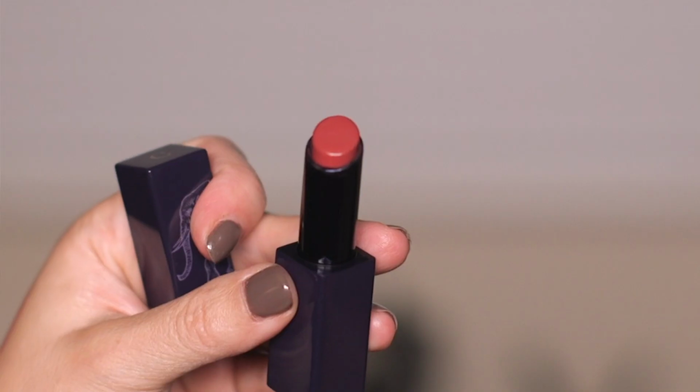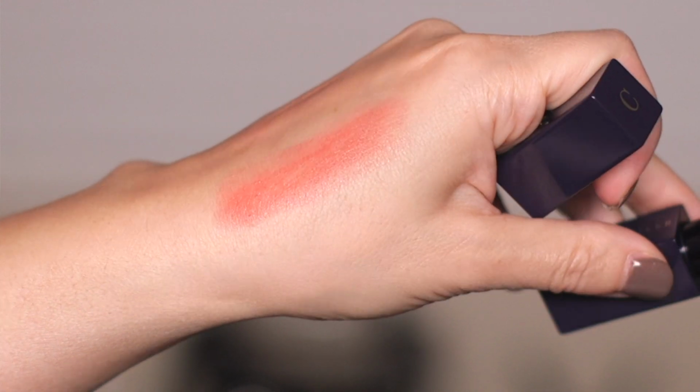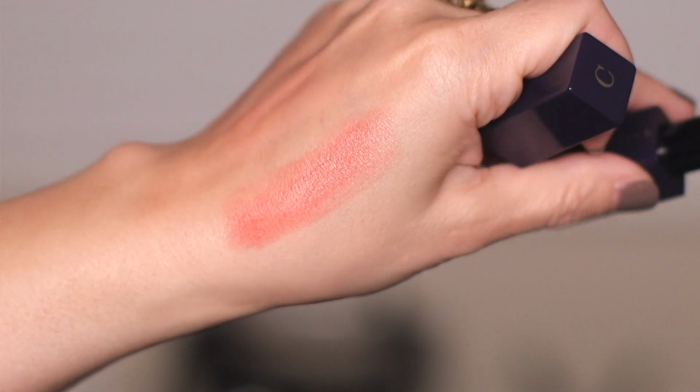These are the lip veils from Chantecaille. So these came out, I think, with their fall collection. So I've had this, I think, maybe since September. I have the shade Baobab. I've been meaning to pick up other colors, just haven't gotten around to it.